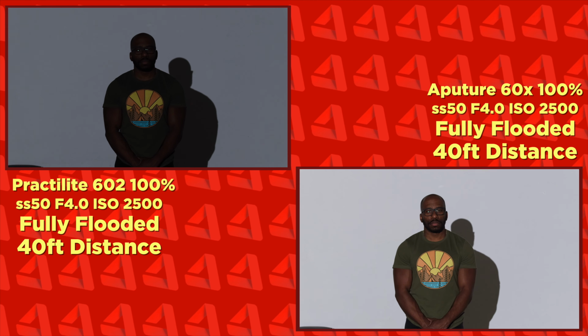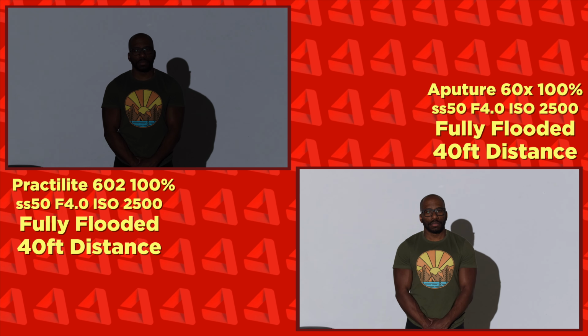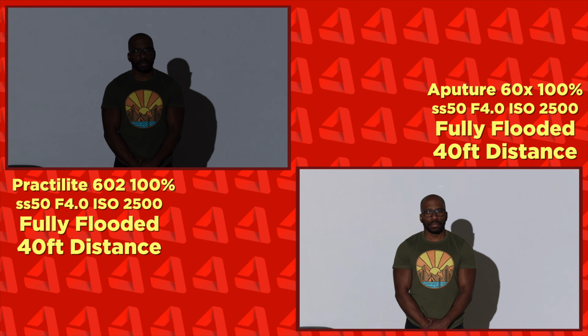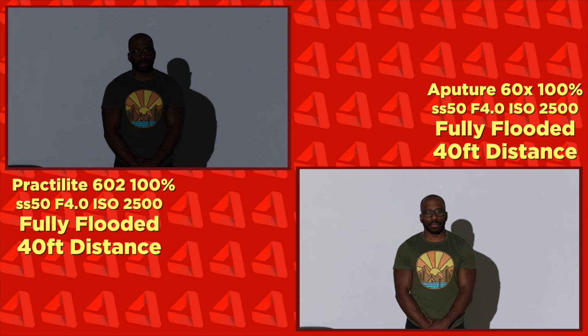This is our Aputure 60X set at 100% brightness. In order to get the exposure that we wanted, we set it to ISO 2500, and this is fully flooded at a 40-foot distance. This is the Practilite 602, 100% brightness, fully flooded at a 40-foot distance. The camera settings are the same as a proper exposure on the Aputure, and as you can see, it is dramatically underexposed in every single area, a total useless image.